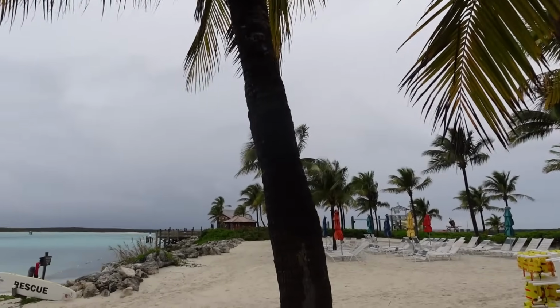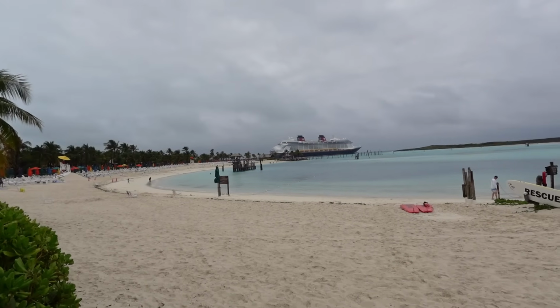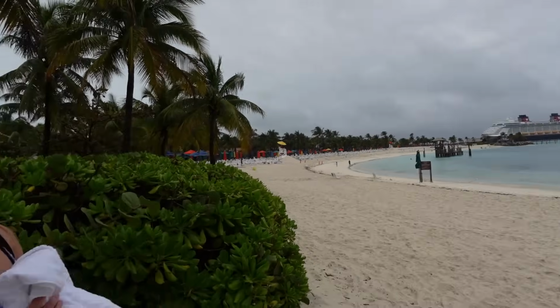Well, sometimes, no matter what the weather is, you just got to get in and go for it. It was quite nice in there, and actually, it wasn't that cold. When I got used to it, it was all right, to be honest. You said there was some little fish in there as well. There was. I was reading online. Sometimes you get little sharks in there, stingrays and things as well.